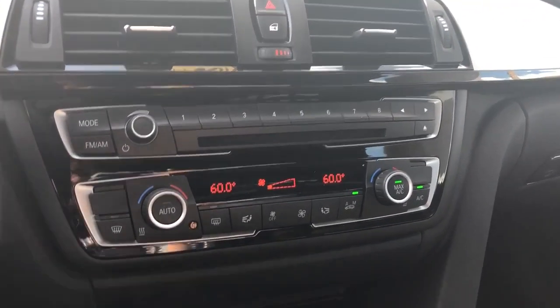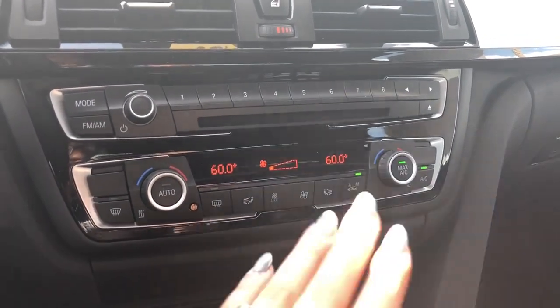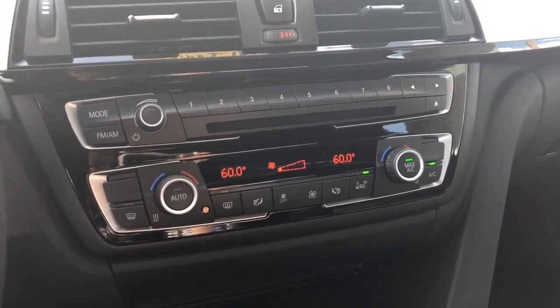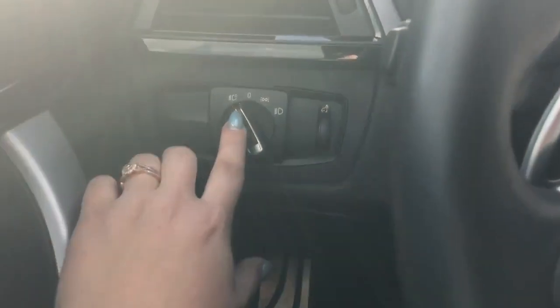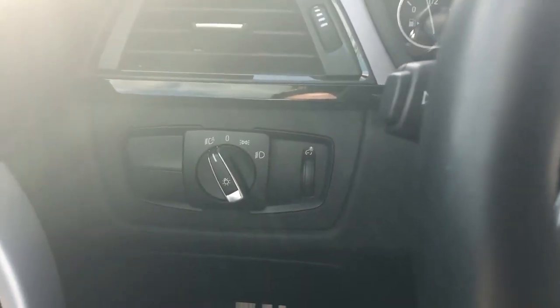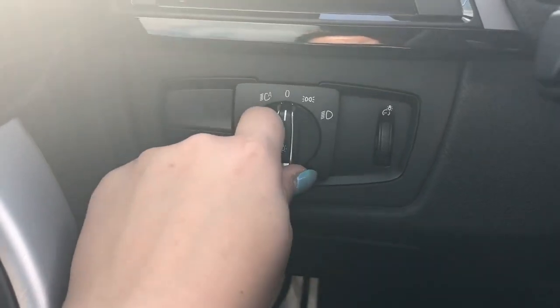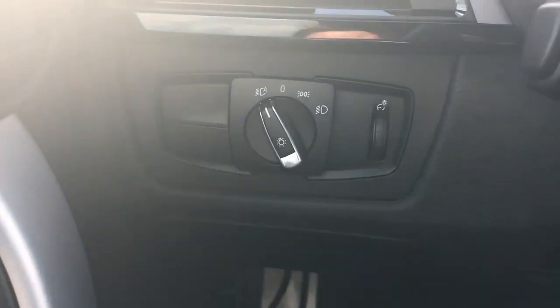You do have dual air, so you can change the air temperature on both sides. The only thing that stays the same is the intensity. You have your automatic lights and automatic windshield wipers in this vehicle. So I go ahead and click there, and you see you have the regular lights, your parking lamps, and then your high beams are located on here.